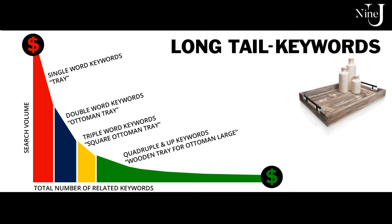Now, look down at the end of the green. You see the green dollar sign? That means that those keywords are cheaper. There's very few people trying to compete for those keywords because the rest of the guys are trying to get the big ones. You be smart. Try to be smart. That's all we're saying. You go for the green.